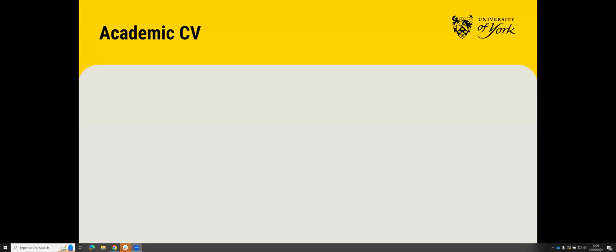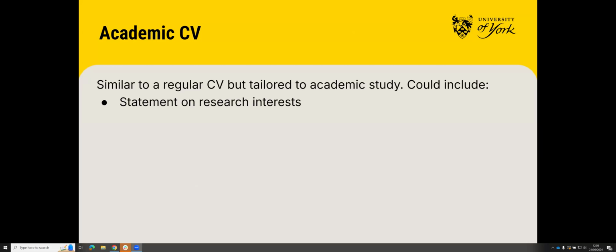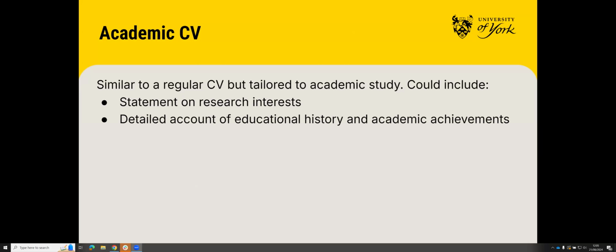And you may need to apply with an academic CV, but just to reassure you, at this stage, this is not going to be too different to a traditional CV that you might use to apply for other jobs. It could include a short statement on your research interests, a kind of profile at the beginning of your CV. It should give a very detailed account of your educational history and academic achievements. This is where it might be different to a job CV.